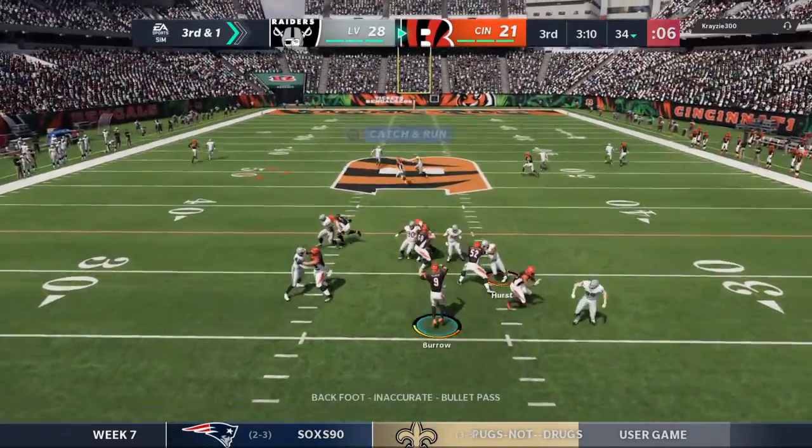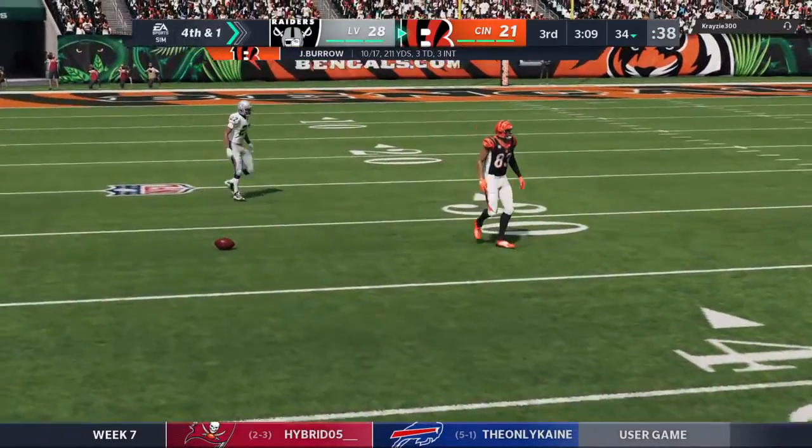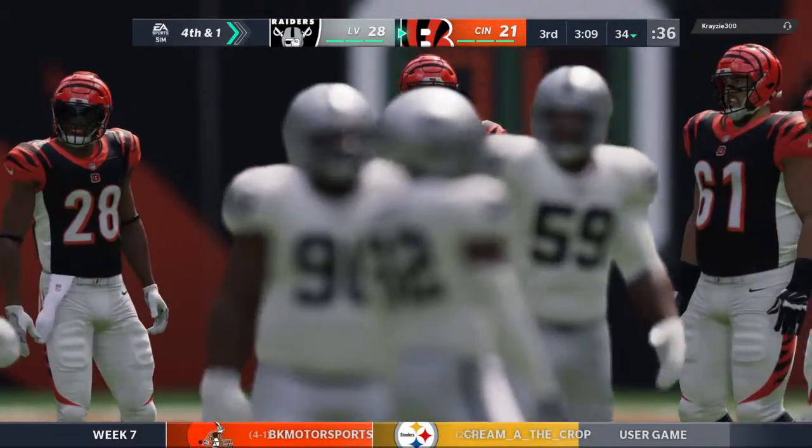On 3rd and 1, Burrow. And that will be incomplete. How about some applause for the defense there? They forced him to throw that one into coverage, and just like that, they're staring at a 4th down.